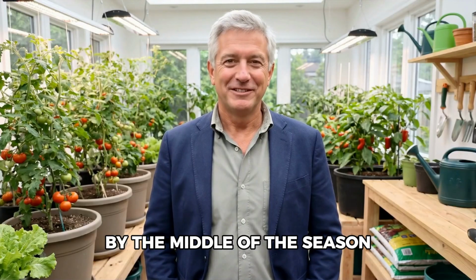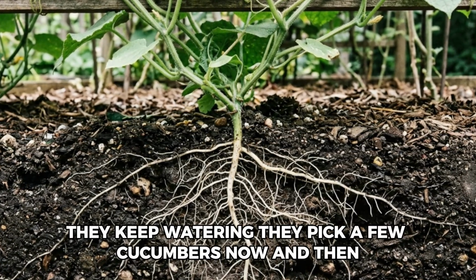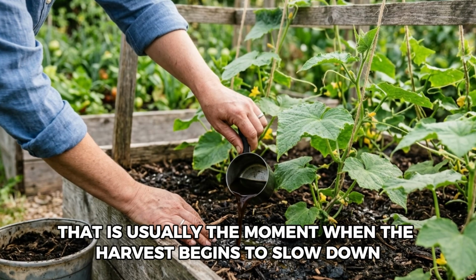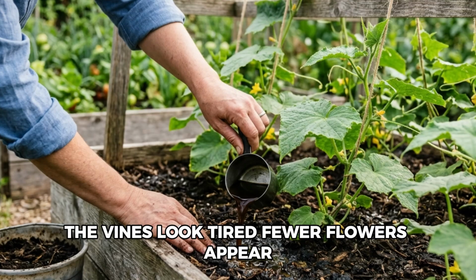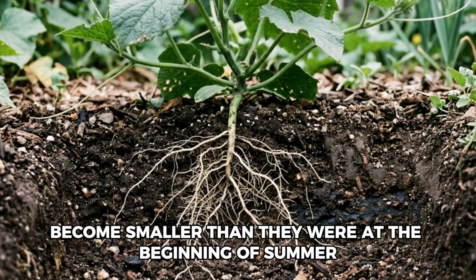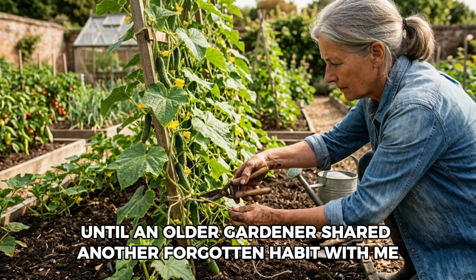By the middle of the season, many gardeners believe their work is almost finished. They keep watering. They pick a few cucumbers now and then, and they expect the plants to continue producing on their own. That is usually the moment when the harvest begins to slow down. The vines look tired, fewer flowers appear, and the cucumbers become smaller than they were at the beginning of summer. I used to think that was simply the natural end of the season until an older gardener shared another forgotten habit with me.